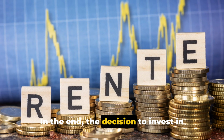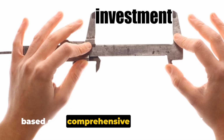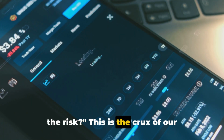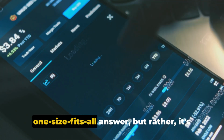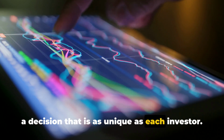In the end, the decision to invest in high-yield dividend ETFs should be made based on a comprehensive understanding of both the potential rewards and the inherent risks. So, are high-yield dividend ETFs worth the risk? Rather, it's a decision that is as unique as each investor.